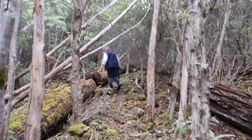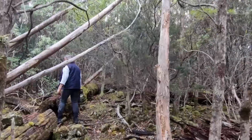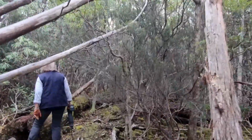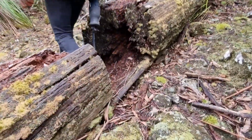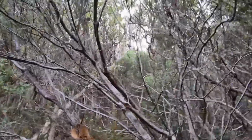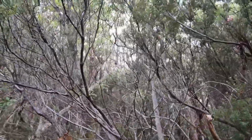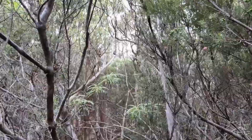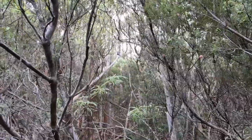Okay, Anne's just spotted a currawong up here. Let's see if we can get a picture. The birds love it up here. Yep, where's the currawong? Oh yeah, I see. I don't know whether you can spot him through the trees there. Sitting on a branch. No, he's still there. Hello, currawong.